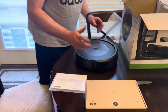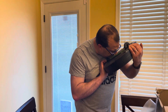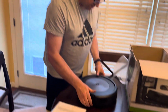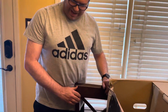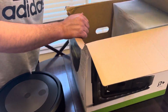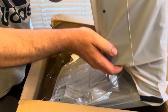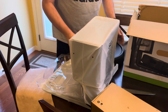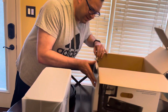Man, I can smell it from here. Let's do the smell test. Woo-hoo! Smells like money. These things are expensive, man. These are, oh my gosh, that's awesome. It smells like money, guys. And I saved money. All right, we'll get the clean base out of here. Man, this thing smells delicious. All right, that's it in the box.